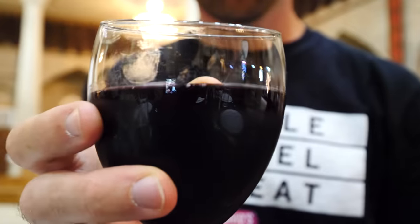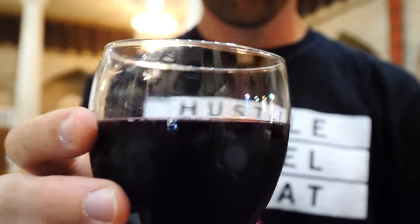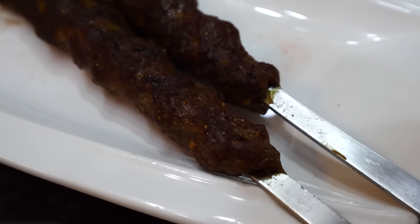Whoa, it's super fruity, like extremely fruity. I knew it was gonna be a little fruity when I tried the grapes on the street because they were so full of water. So our first dish has arrived, and this is a beef kebab.